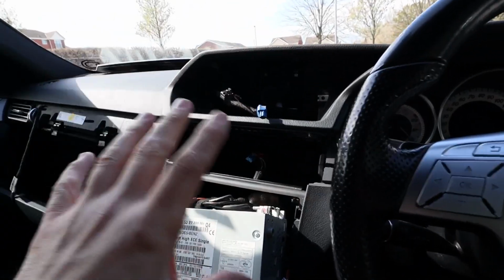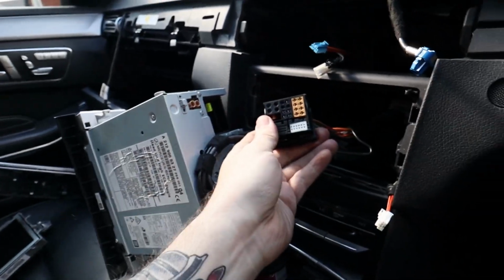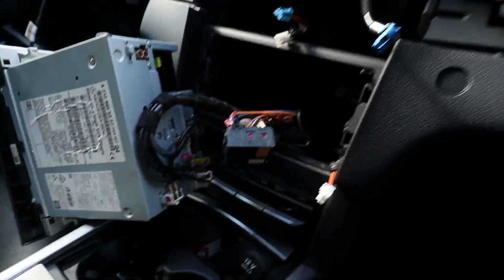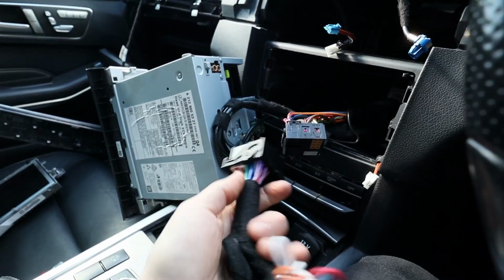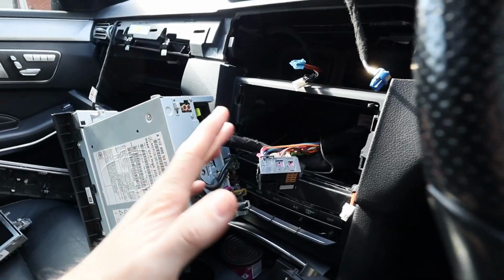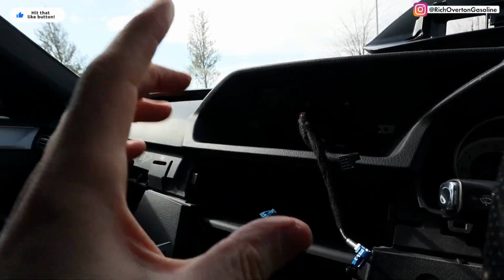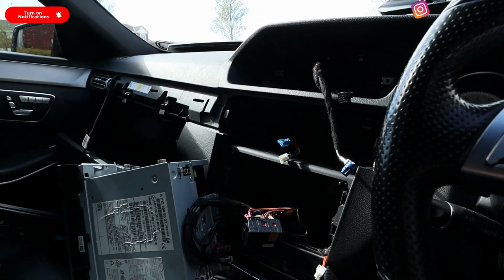Now, get the Android screen set up and get it in place. I've got the original Mercedes plug. Now, we've got fibre optic plugs here that need to come out and go into this plug here, which is for the head unit. Then that plug there connects to the original Mercedes plug. That's all I need to do, and then feed the cables up through here, out here, and then plug the screen in, and we should be good to go. So yeah, let's get on, let's get it done.